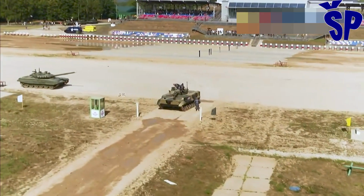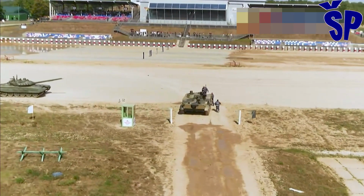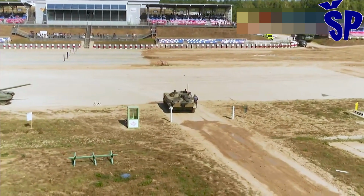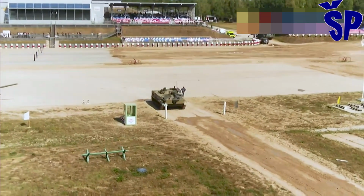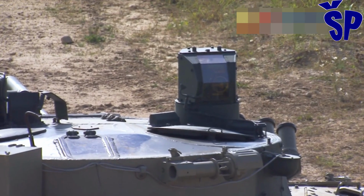The combat vehicle is at the firing line and it's ready for fire, but before it opens fire, the crew is disembarking the vehicle, we can see, and they're leaving the vehicle to the operator. So further on, the BMP-3 will be remotely controlled by an operator.